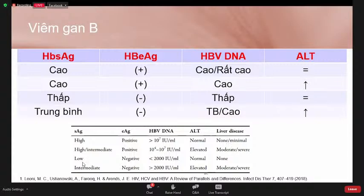Also, we don't need to treat a patient who has strong and successful immunity, meaning low surface antigen, a negative E antigen, and a very low viral load, less than 2,000 units per milliliter. And we do need to treat someone with high ALT, with some manifestation of liver disease, who has some immunity against HBV but not successful. The problem is very clear.